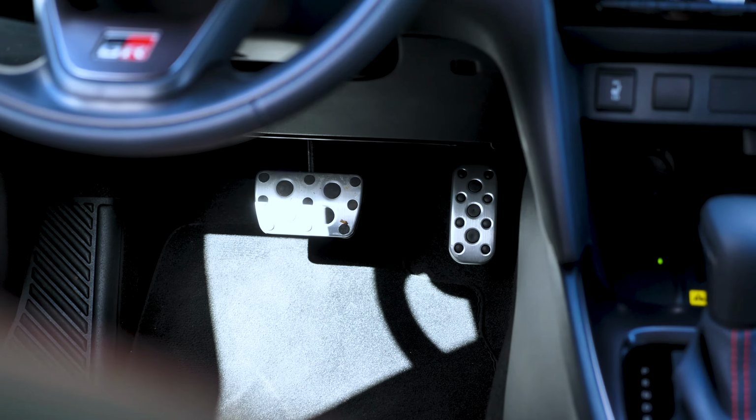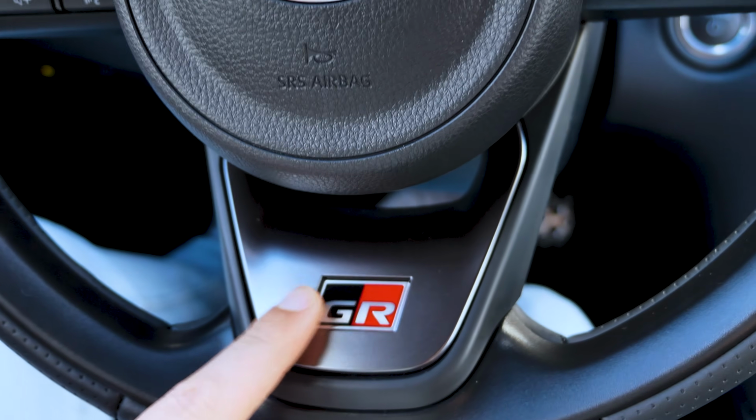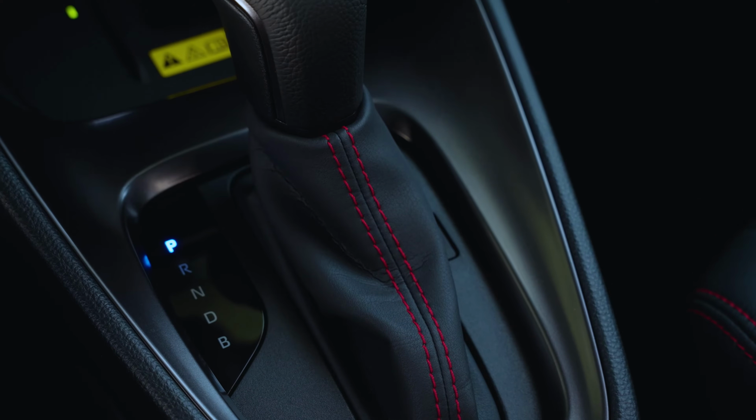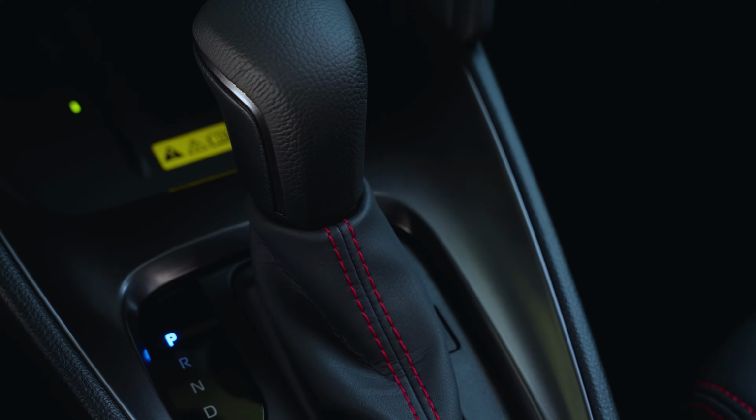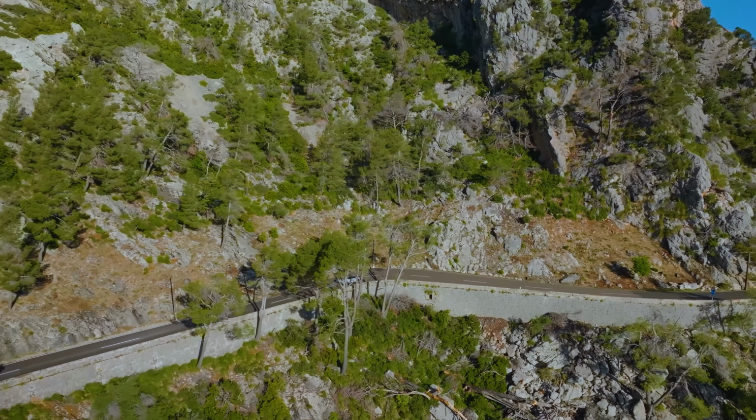You also get some aluminum pedals on this GR Sport version. You get a GR Sport logo on the steering wheel and also on the headrest. And you also get some red stitching around the gear lever from the automatic transmission. And that's basically everything you need to know about this car.